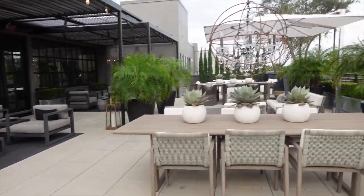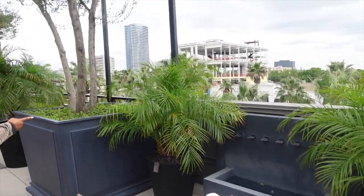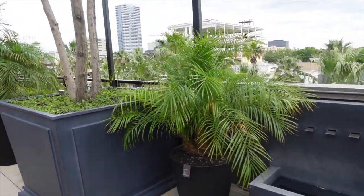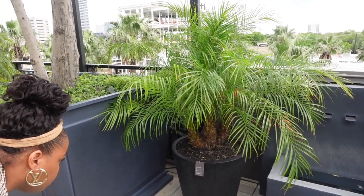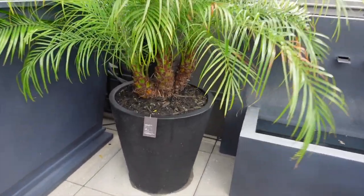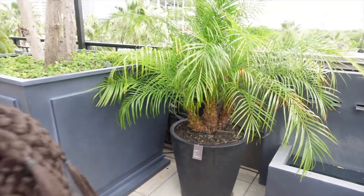So mom wasn't alone. So these are $250. The palm plant. With the plant or just the planter? Just the planter. Well, I don't know. It just says the planter. You've got to ask the old boy.